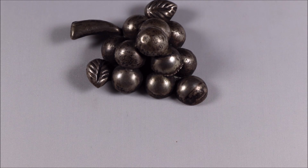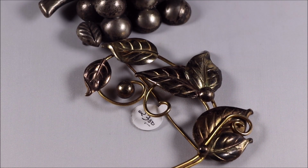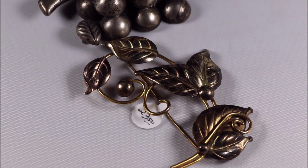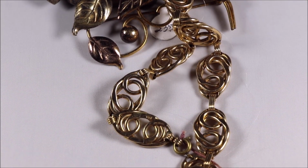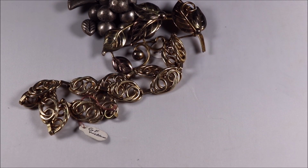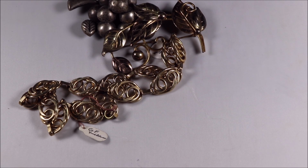Sterling, nothing great there. Sterling, gold filled. I didn't pay $23 on that, I forget how much it was. There's some more. This is a gold filled necklace. That was like a couple of bucks. Here is, what is this one?